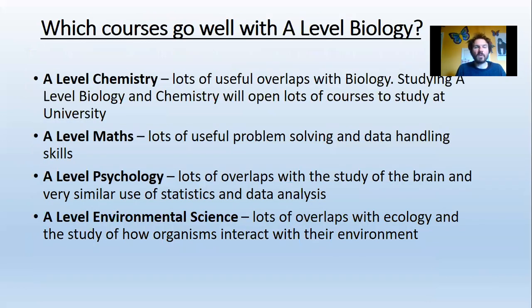Now, often as well, people ask about which courses go well with A-level biology, because the reason that we have the A-level pathways now is to help you to think about making the right choice with a selection of A-levels as a whole package. So many of our students do A-level chemistry with A-level biology, and there's lots of overlap, and I think it is a really useful one to help you understand lots of the things in biology if you've covered an A-level in chemistry at the same time. Lots of our students do A-level maths, and again, it really helps with the problem solving and the data handling side of biology, which students often find quite challenging.